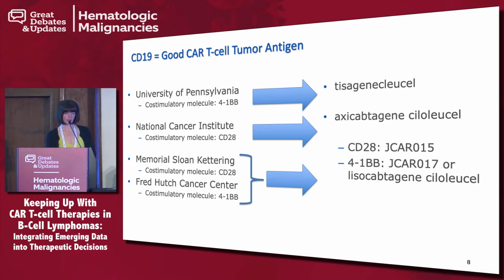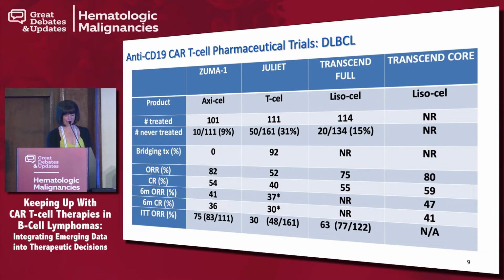The National Cancer Institute was developing a CD28 CAR, which eventually became axicabtagene ciloleucel, or Yescarta. And the Memorial Sloan Kettering and the Fred Hutch were both making their own CARs. Memorial Sloan Kettering was making a CD28 CAR, and the Hutch was making a 4-1BB CAR. And they formed a company together called Juno, and the CD28 CAR became JCAR15, which is no longer in clinical development due to some toxicity seen in an adult ALL population. But the 4-1BB CAR, JCAR17, which is now called lisocabtagene maraleucel, is currently in clinical trials and anticipated to be the next FDA-approved CAR T-cell product for lymphoma.